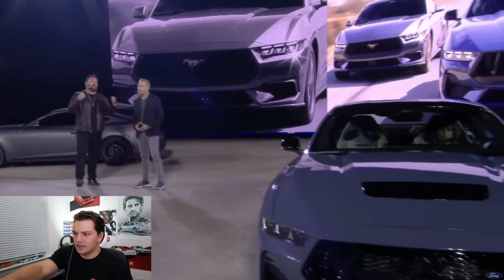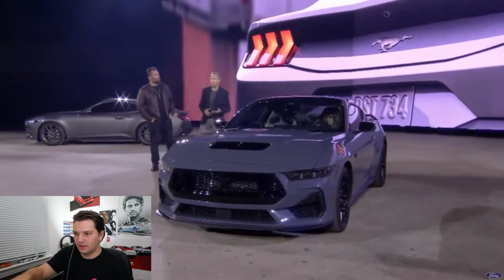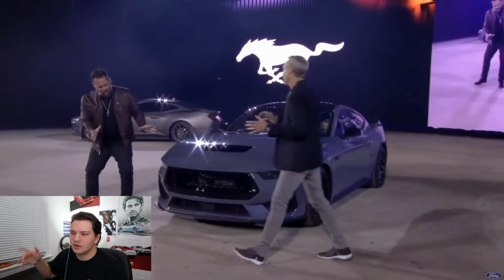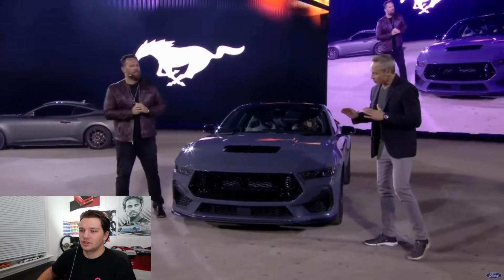Also, it looks like right there, I'll edit it when I'm making the video and zoom it in, but I just saw a Recaro logo. So I guess the GTs are coming with Recaro seats now, which, correct me if I'm wrong down in the comments below, but I don't think the S650 GTs came with Recaro seats. I think it was just available in the 2020 GT500s. Again, I could be wrong, but that's a pretty cool addition if they are adding the Recaros for this generation of the GT.